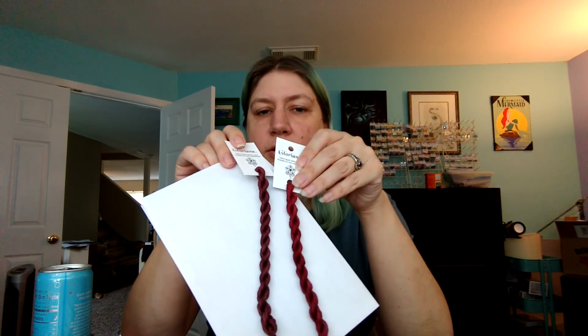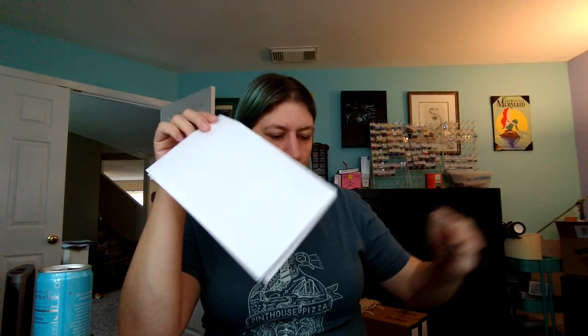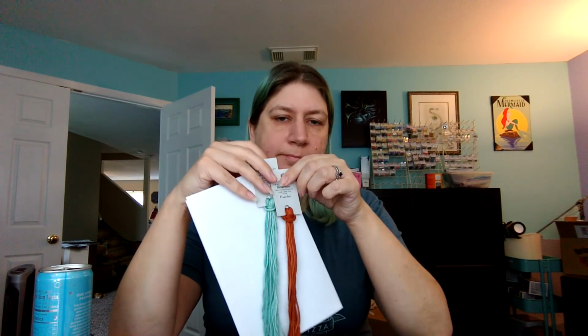They're almost the same color, but one's a slightly darker, pinker version. They're both very pretty wine reds. I must have been in the mood for wine when I ordered those. And then Paprika, which is a really pretty orange. And then the last one is Cool Mint. This is a Belsoie too. Both of these were Belsoie. So that's about it. I don't have a lot. Like I said, it wasn't that much stash.